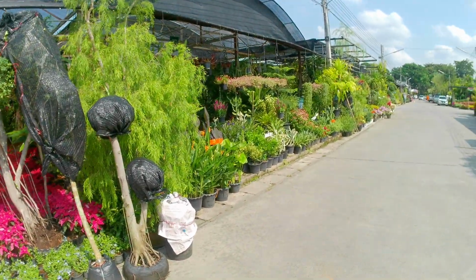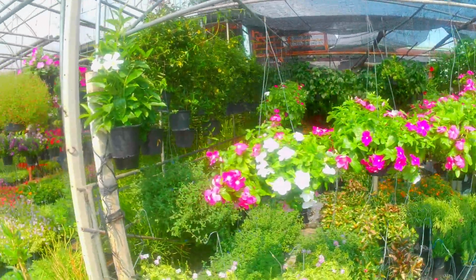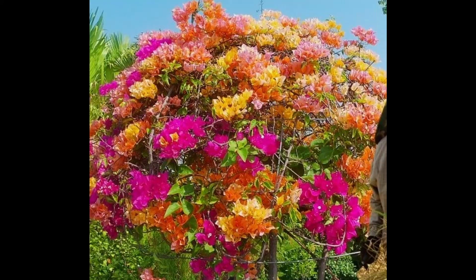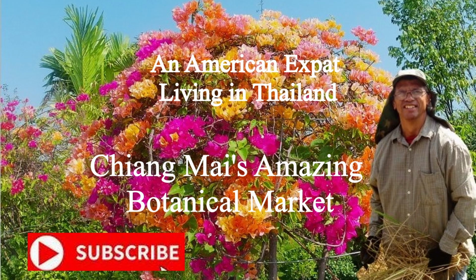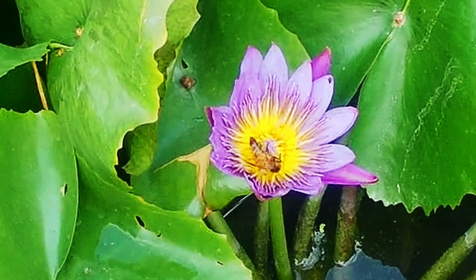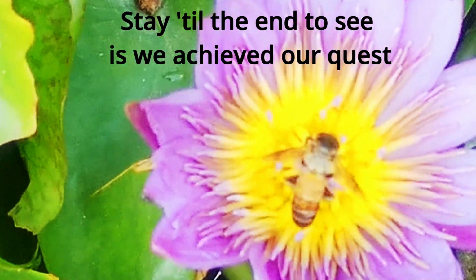Coming here is like visiting a botanical garden, but it's free and probably has a larger selection of plants, flowers, and trees. It's where all the Thai gardeners come to stock up. Let's take a tour and see what's here. Our quest for the day is to find that pushcart lady selling that wonderful coconut milk ice cream.